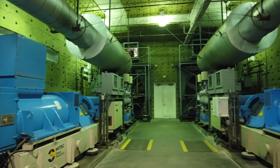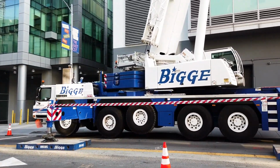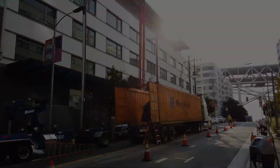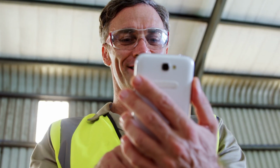GRA was appointed to manage the retrofit project of 10 diesel rotary units in a major data center in San Francisco, USA. Located in a dense urban setting, these units had to be replaced sequentially without downtime. They adopted lean production planning and deployed VisiLean to streamline their project delivery.